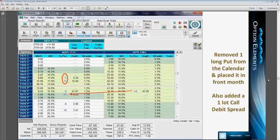Where do we get that commission? Well, I use Interactive Brokers. I pay 80 cents. I could probably get it less than that, too. I've been with them a long time. I just haven't looked into it.